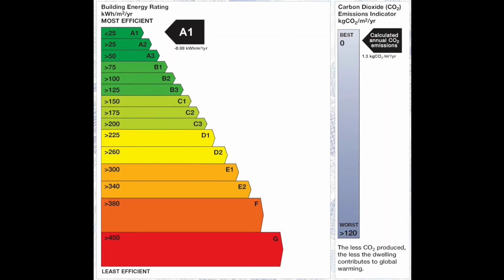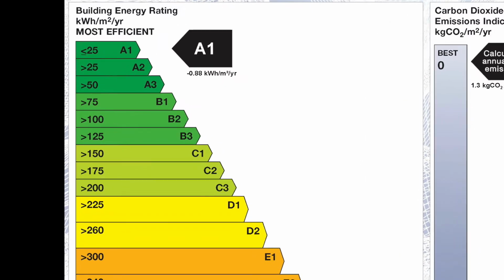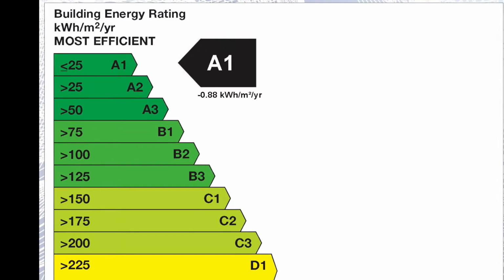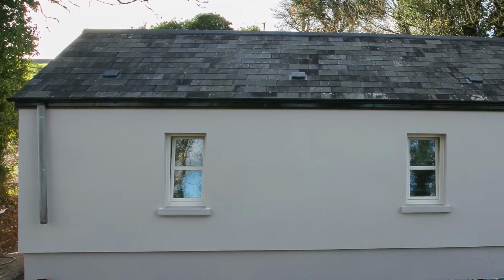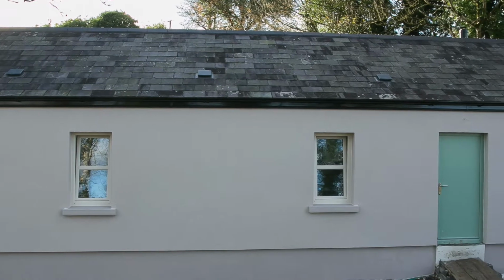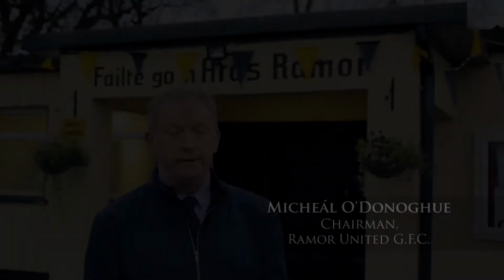The final BER performed after the measures were installed gave this property a rating of A1, with a negative energy demand of 0.88 kilowatt hours per meter square per year, making this our highest rated property in the scheme and an energy positive home.